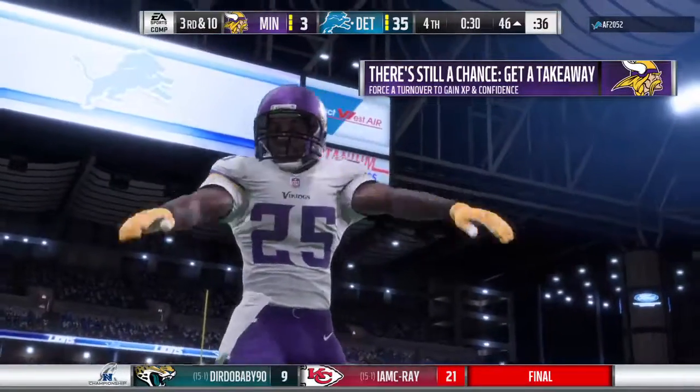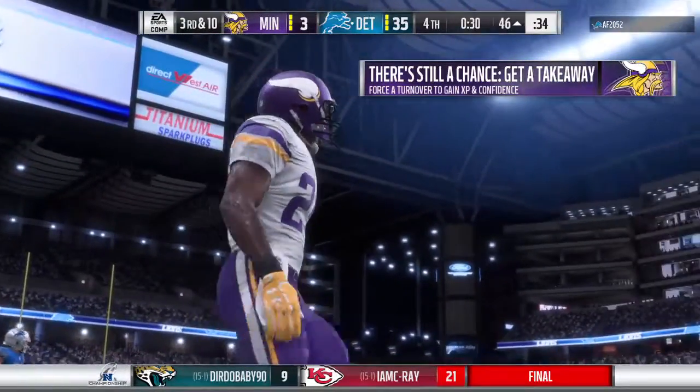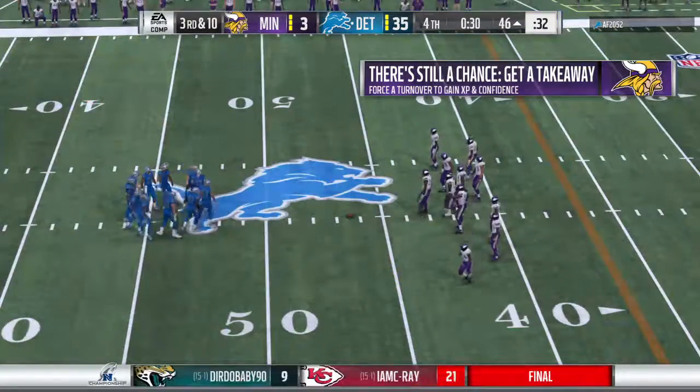Is that why you threw your play sheet down? Is that why you did it? Was that the flag? You can't be giving me up. I got a lot of issues up here in the booth.